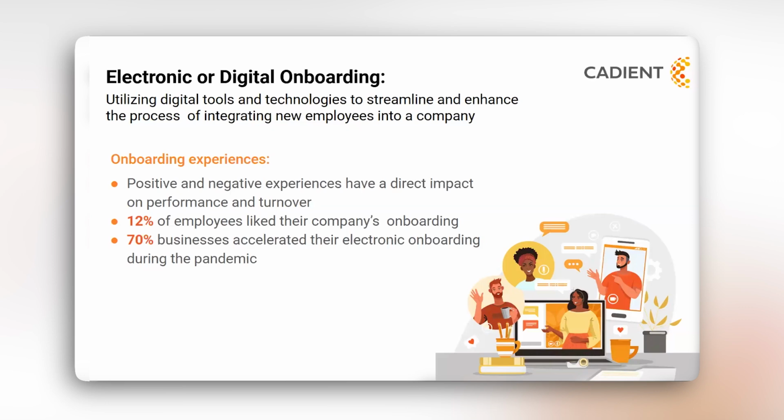The COVID-19 pandemic accelerated the adoption of e-signature and electronic onboarding solutions as businesses shifted to remote work. A study by DocuSign found that 70% of businesses accelerated their digital transformation plans as a result of the pandemic. The trend towards digital onboarding is likely to continue as organizations recognize the benefits of efficiency, cost effectiveness, and employee experience.